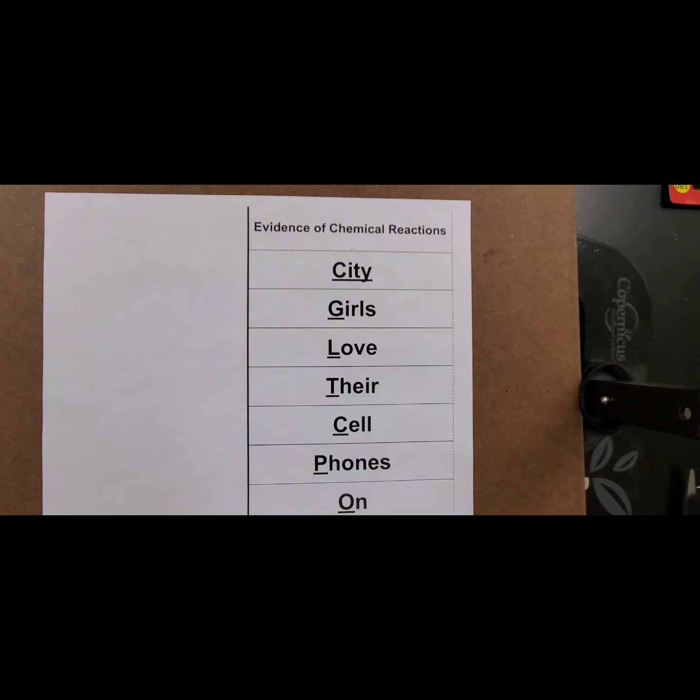Hey everybody, today we are creating a foldable to show evidence of chemical reactions. And so this is what your teacher should have given you, or if you are virtual, you may have printed this out. If you are doing the digital copy, then you can just type this.